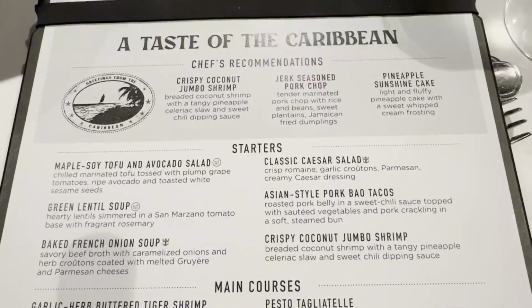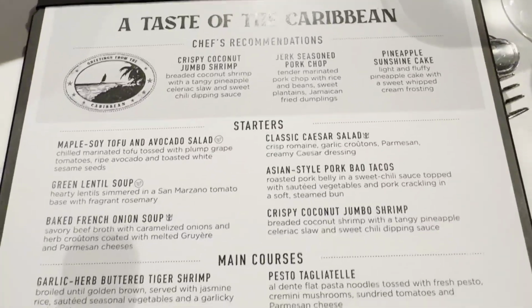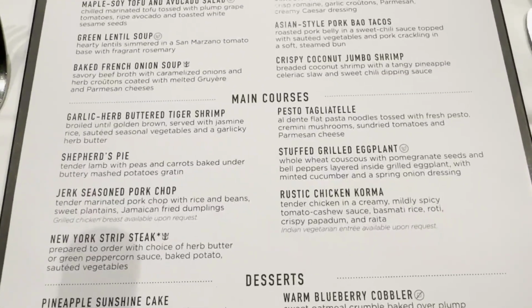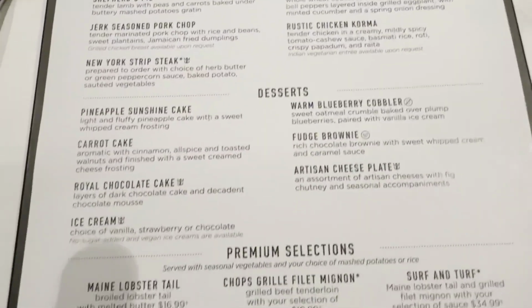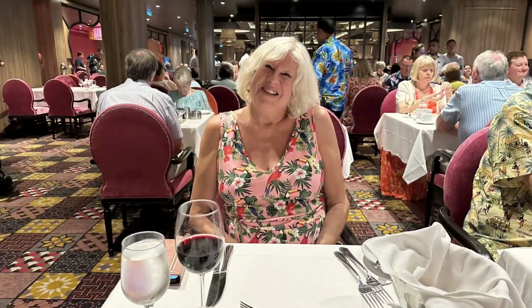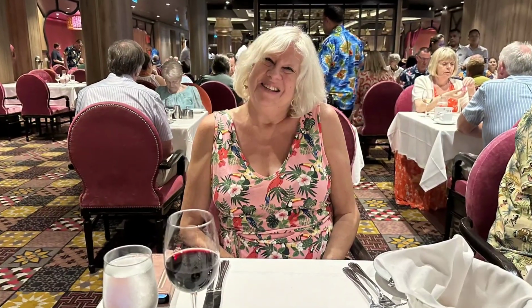And as we sail away from Lisbon, it's back to our favourite restaurant, Silk, for a fabulous evening meal. Don't forget to pause so you can see what we could eat. What would you like? Put it in the comments below.